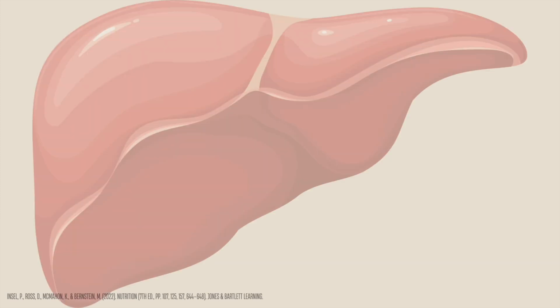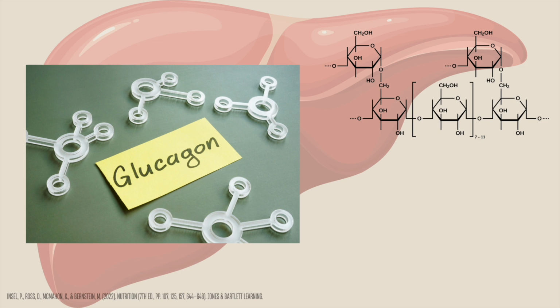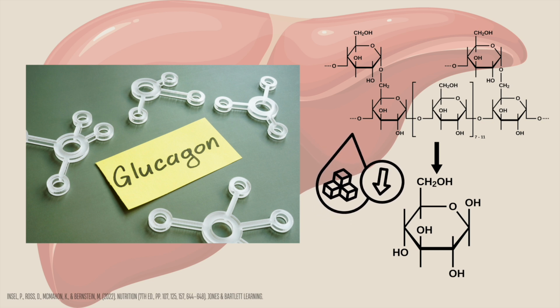In addition, this can affect glucagon stimulation and glycogen breakdown in the liver. Glycogen is the stored form of glucose, and glucagon is the hormone that activates glycogenolysis, which is the breakdown of glycogen into glucose. This occurs when blood glucose levels are low, and the body needs glucose for energy when food sources are not readily available yet.